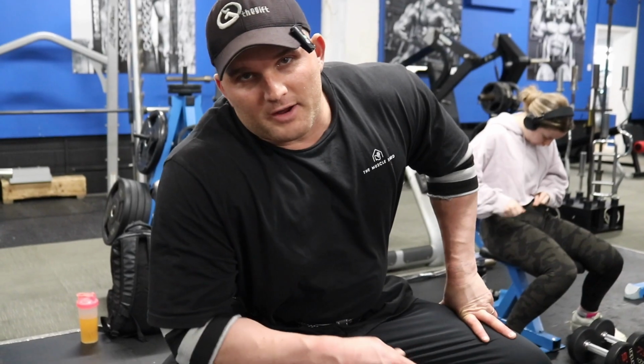Easy. Right then, so second exercise. This is the first of the compound movements.